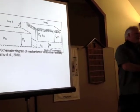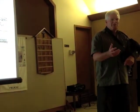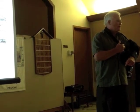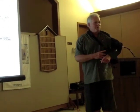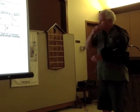Limestone has what they call a specific gravity. That's a measure of density of about 2.2. We are mostly water and a few minerals, so we're like 1.000 something. Water is 1 by definition, so we compare density. Everything is compared against water.